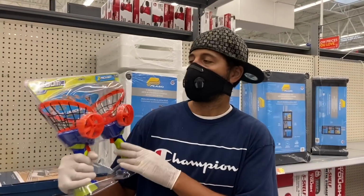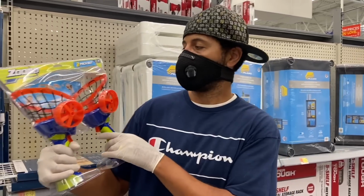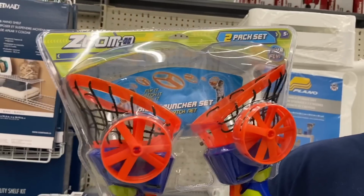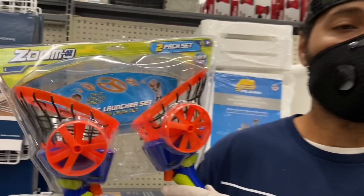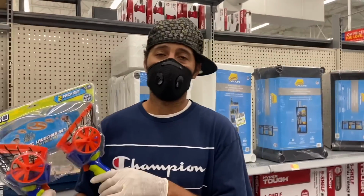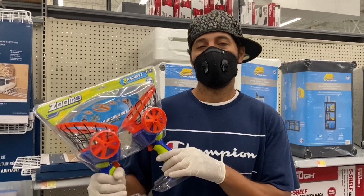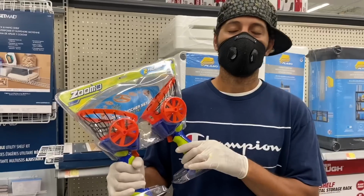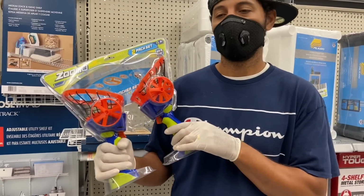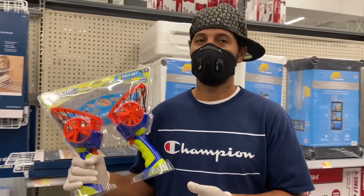All right, take a look at what we found. This is the Zumo Fly It, Catch It, Pass It disc launcher set. And I have been waiting for this, you guys, for almost 2 years. How excited are you? Super excited. For 2 years, every time we walk into a Walmart, he would scan these things, and they would always scan up $15.88. But today, Manny got lucky.